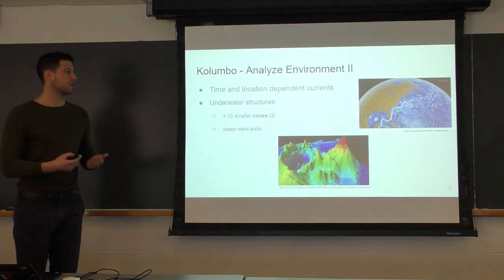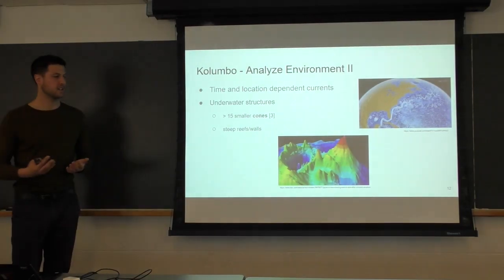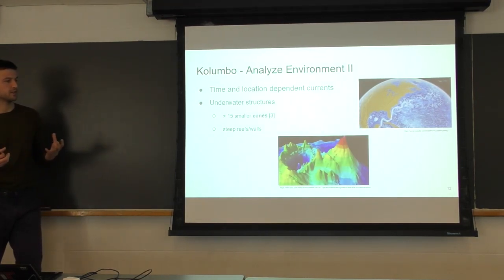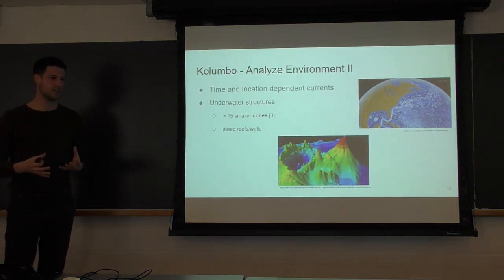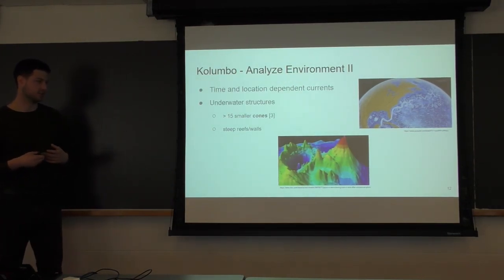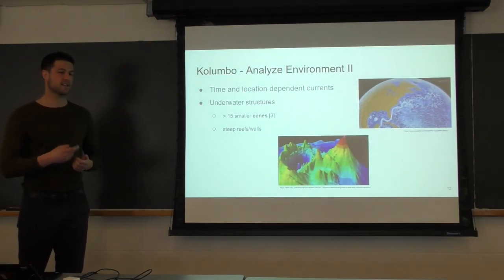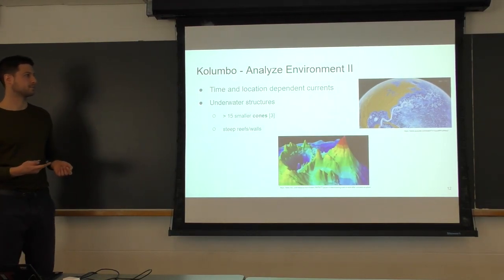But there's more. Of course, like in any underwater environment, we also have time and location-dependent currents, and we have underwater structures. More specifically, at Colombo, beyond the big crater that we all know, there are also expected to be more than 15 smaller cones in that area. Along with those cones also go steep reefs and walls that we have to take into account in our model in order not to crash into them. So now you've seen the basic features of the environment, and we can ask ourselves the question: what are the requirements that we have to satisfy in order to come up with a valid model?